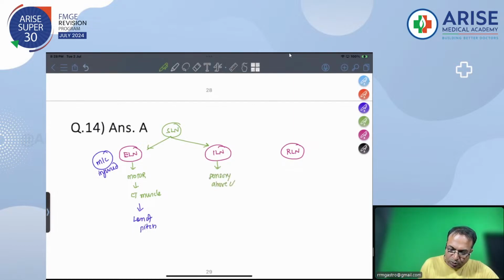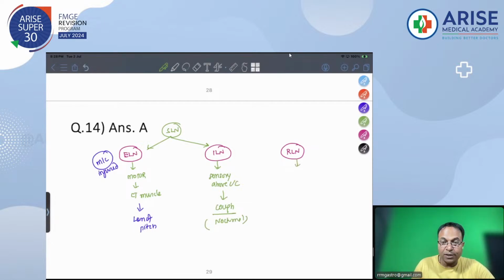If I injure the internal laryngeal nerve, it is a sensory nerve above the vocal cords. So these patients will have paroxysmal cough, that means nocturnal. At night time when they lie down, they have cough. Recurrent laryngeal nerve injury is very dangerous. It is both motor as well as sensory. Unilateral nerve injury will usually cause hoarseness alone, whereas bilateral nerve injury is the most dangerous, which will cause stridor.